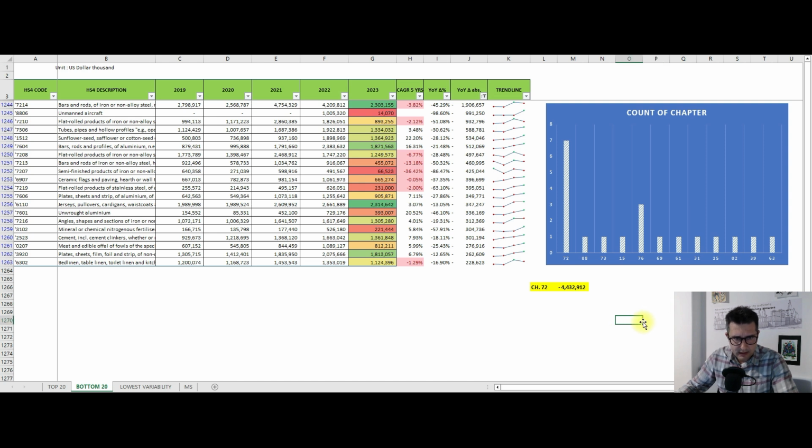And I don't know, the list goes on with sunflower seeds, for example. So heading 1512, who saw $534 million contraction. Then we have bars and rods of iron or non-alloy steel. Ceramic flags and paving is also here. So heading 6907 with some $396 million absolute negative change.